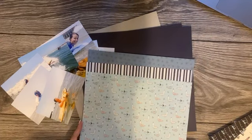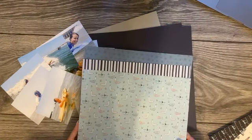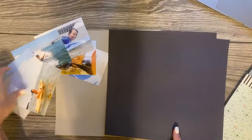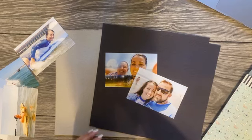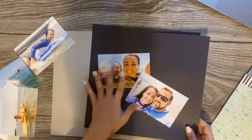Now, granted, I am using the sketch, so it might be a little bit different. And then for the supportings, I'll definitely pull on the stripes and these little starfishes as well. It really comes down to this background sheet too.